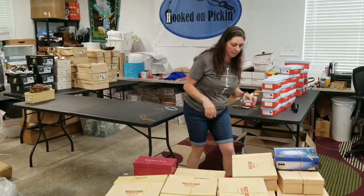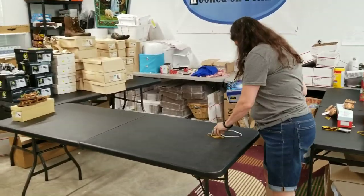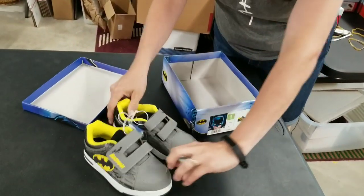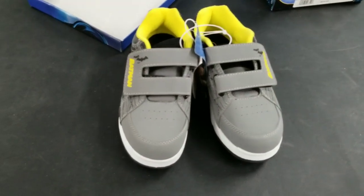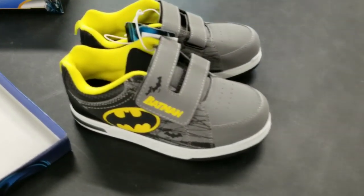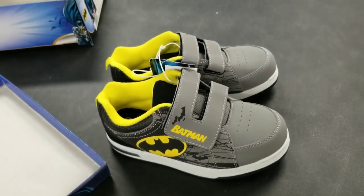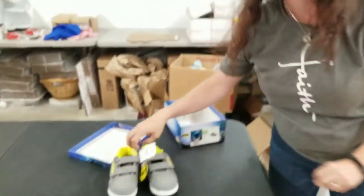All right, let's see what these Batman shoes are. Clearly, they're probably going to be a child shoe. These are, yes, Batman Boys Velcro tennis shoes. Size 1. It looks like that's what all the Batman boxes are. What was the original retail on the Batman? The original retail on the Batman shoe is $24.99 for a child shoe.